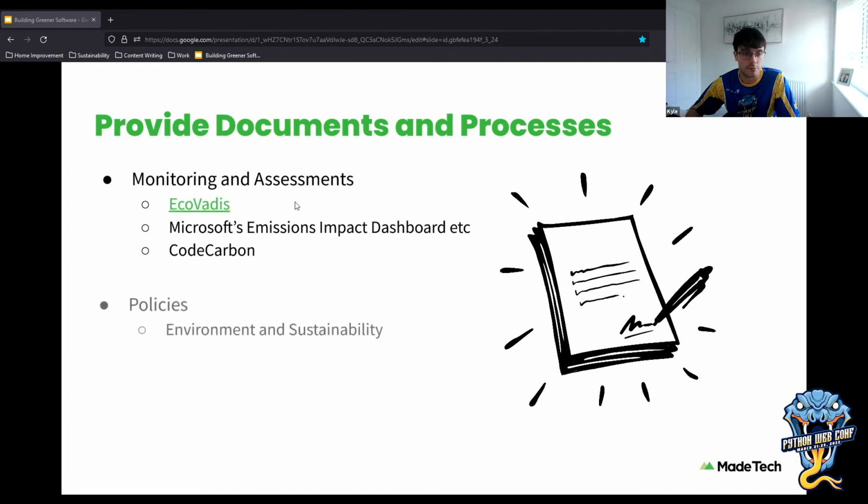So there are a bunch of different ways of monitoring and assessing your carbon footprint. We've already mentioned Code Carbon and the cloud provider tools such as Microsoft's Emissions Impact Dashboard. There's also things like AWS's Carbon Footprint Calculator and Google's Carbon Footprint tool. There's also EcoVadis, which is a ratings provider for helping you to understand your social responsibility. And one of the key pillars in that is your environmental impact.